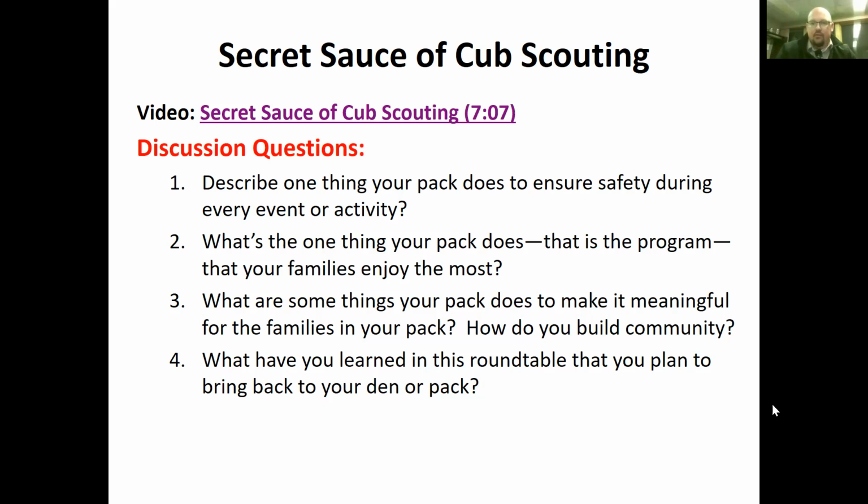Yeah, absolutely. One thing that our pack does, especially at our outdoor activities, is we utilize the buddy system. If scouts are going to leave the cabin to go to the bathroom, they need to have a buddy with them just for that extra accountability, which I think helps with that.